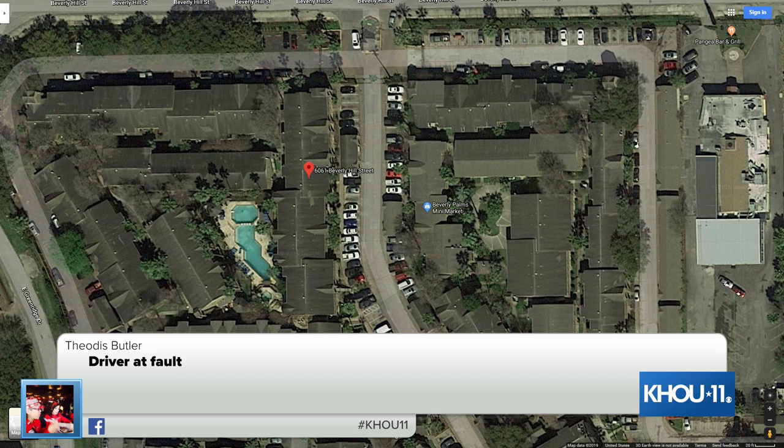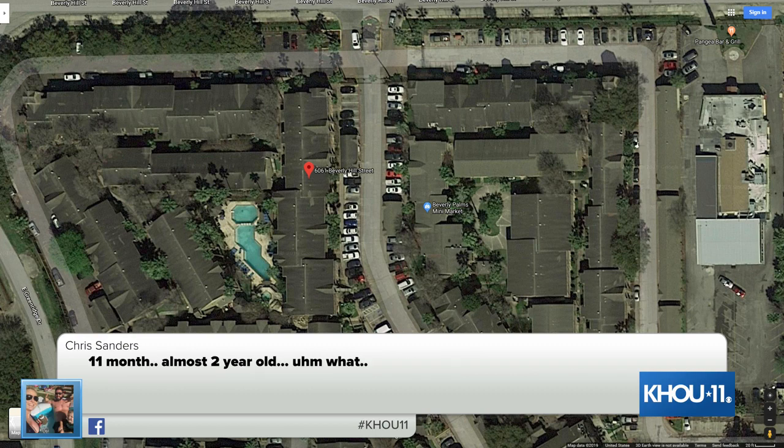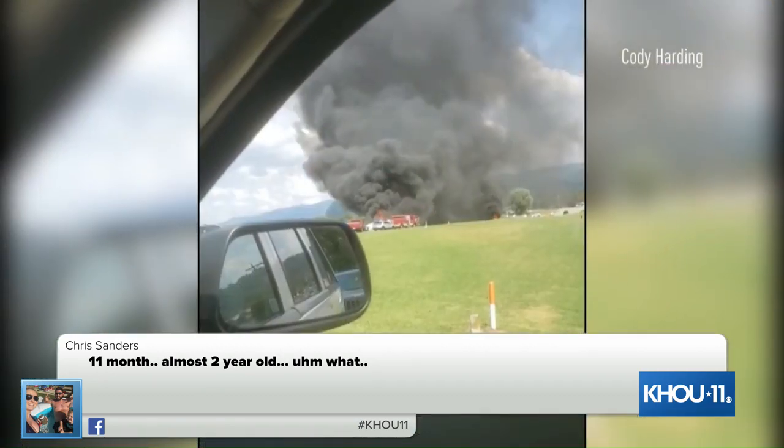The dog also died. We're waiting on police to tell us if they're going to press charges against this teenager. Again, 13 years old, so it would be juvenile charges, obviously, but a tragic story on the west side as well today. A second day in a row that, wow, someone got run over and killed in an apartment complex in Houston.